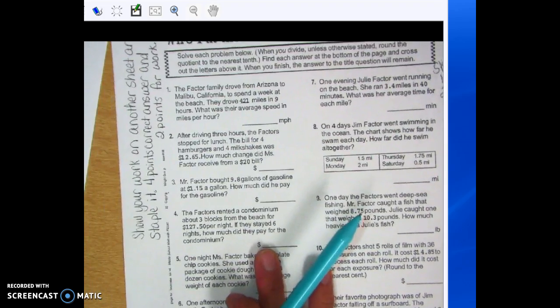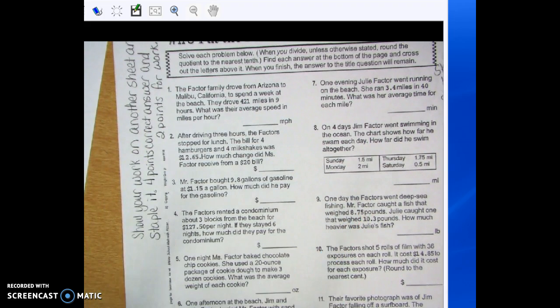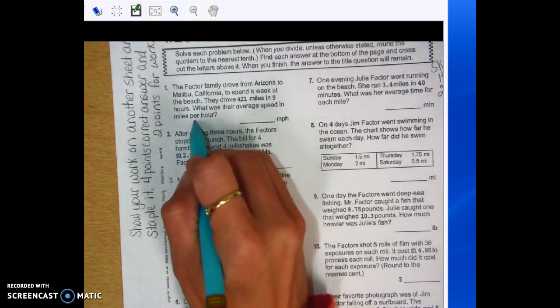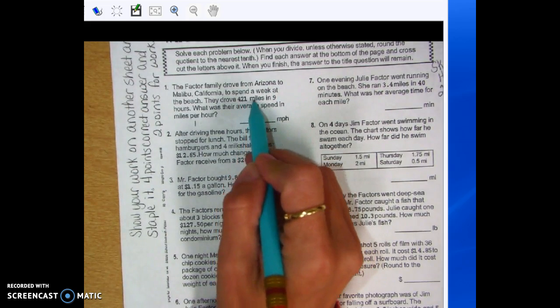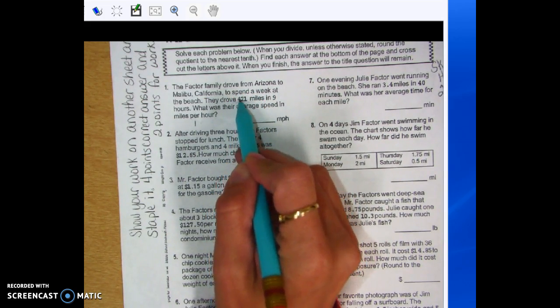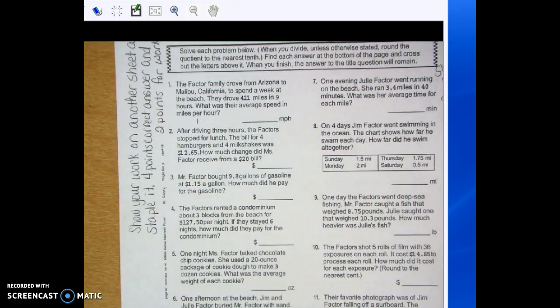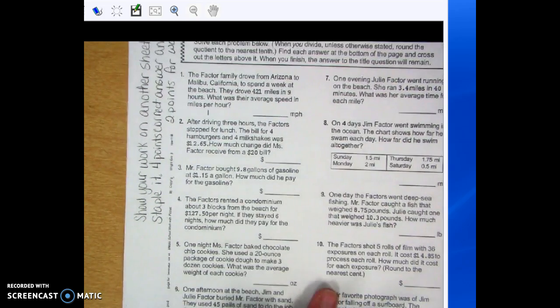All right, number 1. The Factor family drove from Arizona to Malibu, California to spend a week at the beach. They drove 421 miles in 9 hours. What is their average speed in miles per hour? That means how much for 1 hour. So you're going to take this 421 miles and split it among the 9 hours to see how much it was for each hour. Okay, so think about which operation: add, subtract, multiply, or divide. Split something into different groups. So you're splitting this into 9 hours.